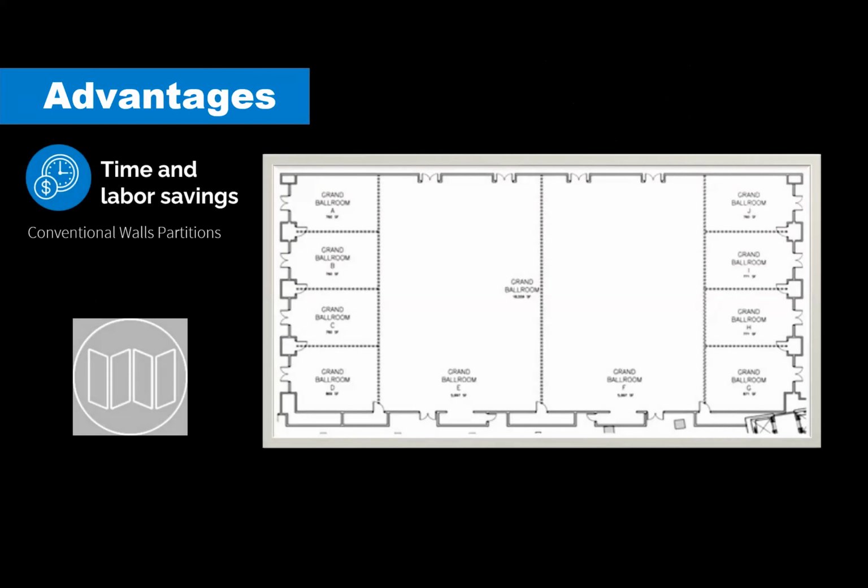More advantages, it takes a lot less time and labor to set up these products. We like to use the example of a ballroom. So many of us have been to weddings where you're in the grand ballroom and you look around and you see the panel stacks or where the panels maybe enter their closets. So looking at this example on your screen, you have 3 long panels and you have 6 shorter walls that are intersecting. Notice those little closets that are there dedicated. I'll talk about those in a second.